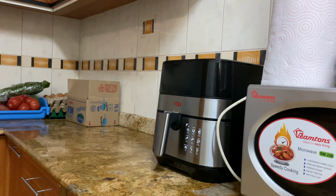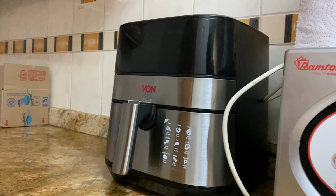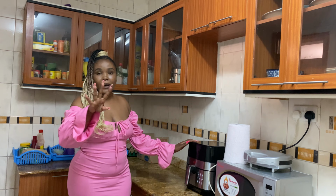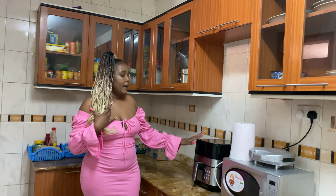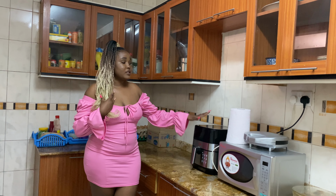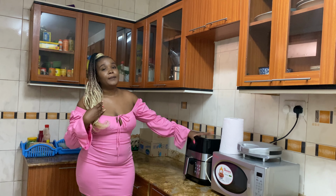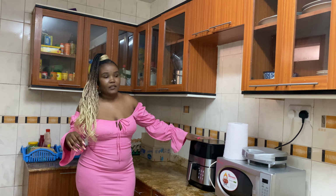This is eggs. My air fryer that I will advise everyone to invest in. You won't regret it. Zero regrets. I've had it for I think 3 months, since November, and I love it. I cook almost everything in this thing. You can bake a cake, you can bake muffins, whatever in them.